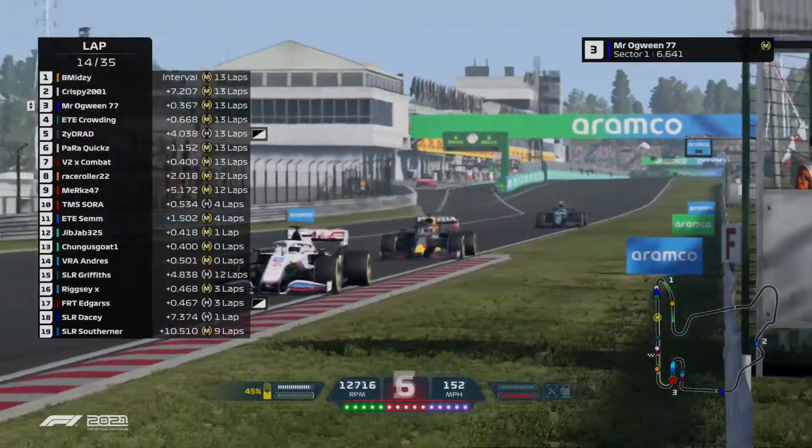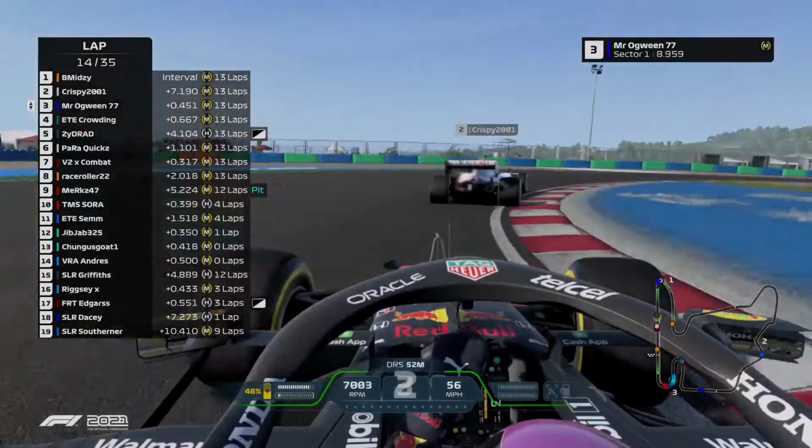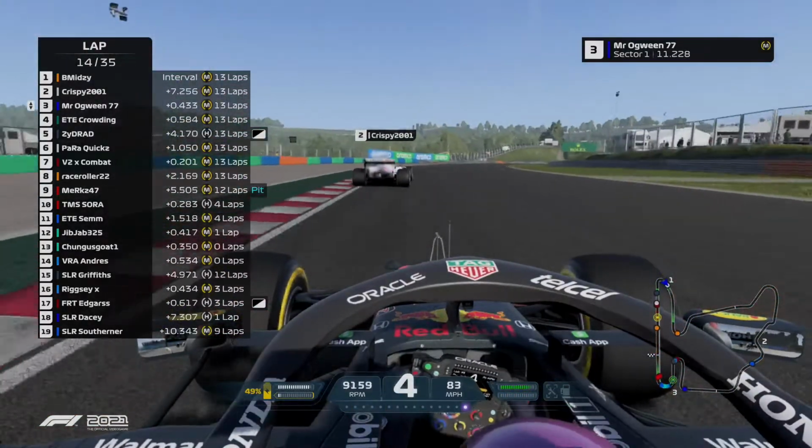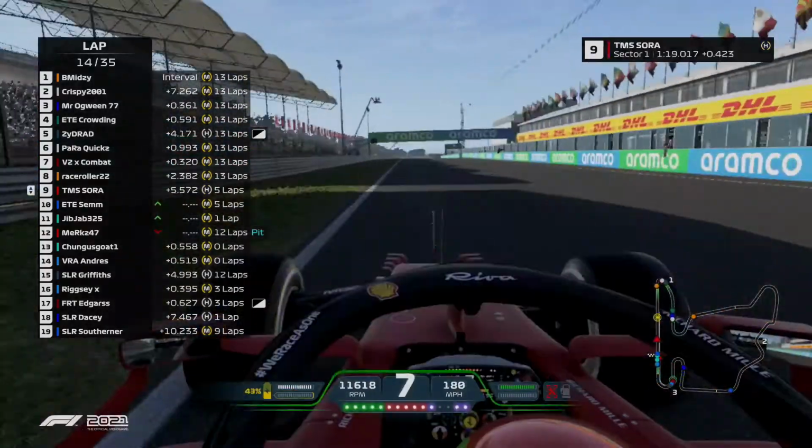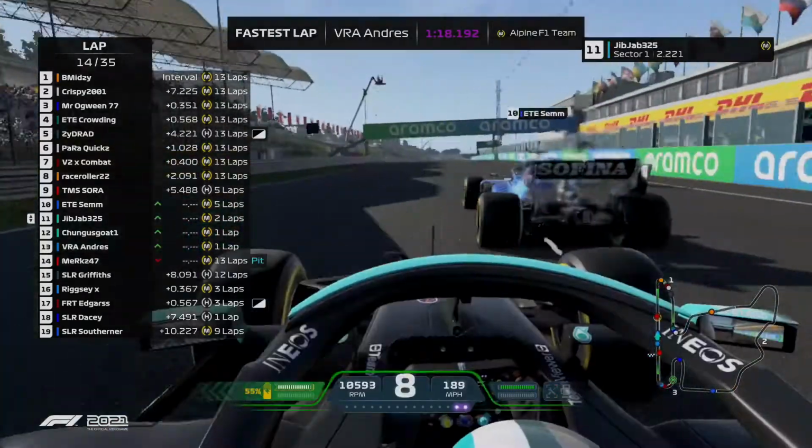Ogbean on the chase to Crispy here. Could he try and make something work off of turn 1, using that DRS? Not enough. Merckx pits. Sora now takes 7 back into the points, but only for the moment.